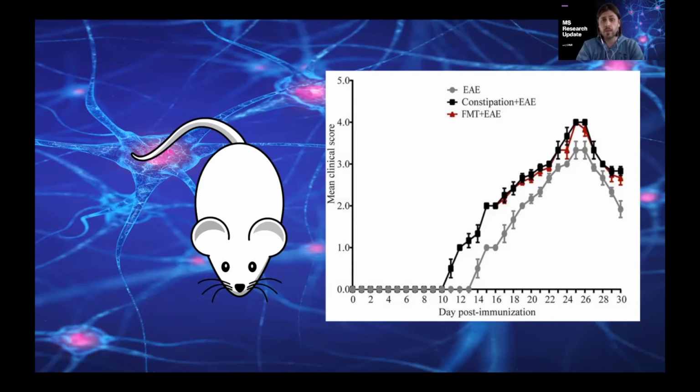When they were able to pass feces, they took those, transferred them into mice that didn't have a gut microbiome and let the gut microbiome develop from that, and then they induced EAE, okay? So they have a couple of different experiments that they're looking at here. And really there's a couple of takeaway messages from this that we need to focus on.